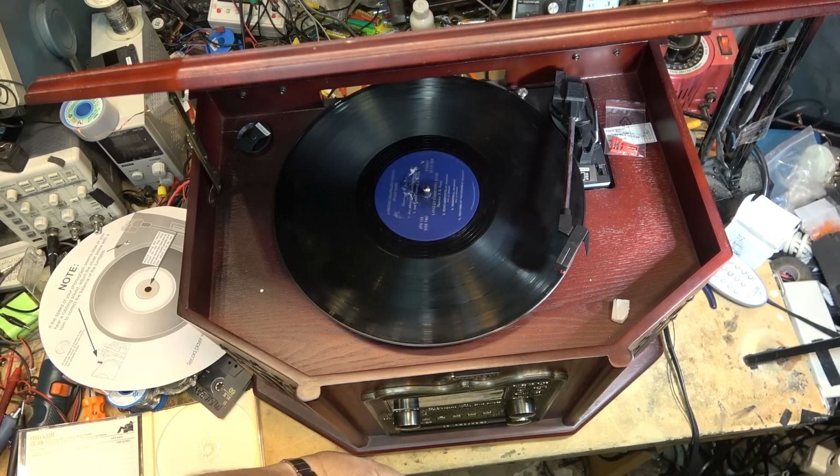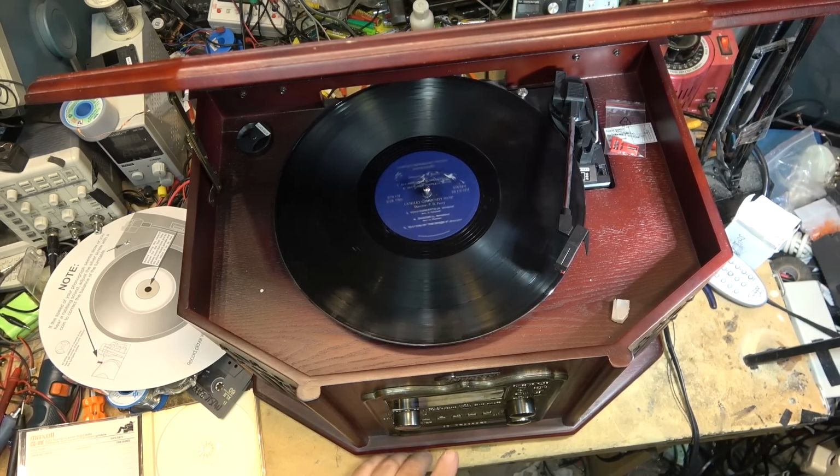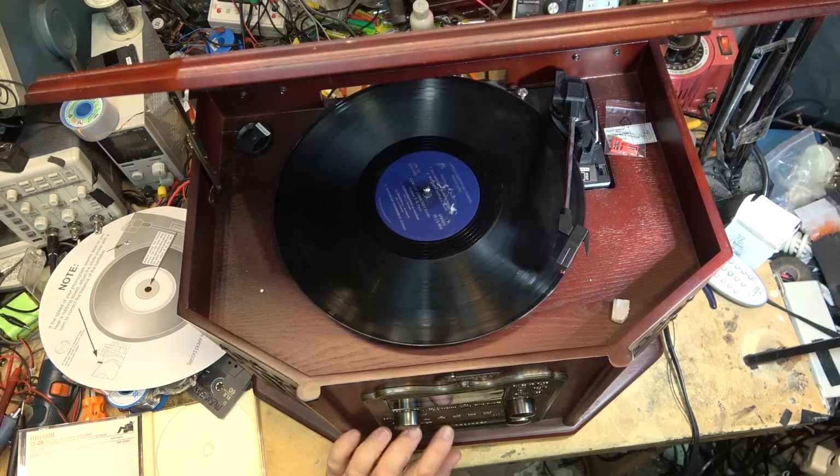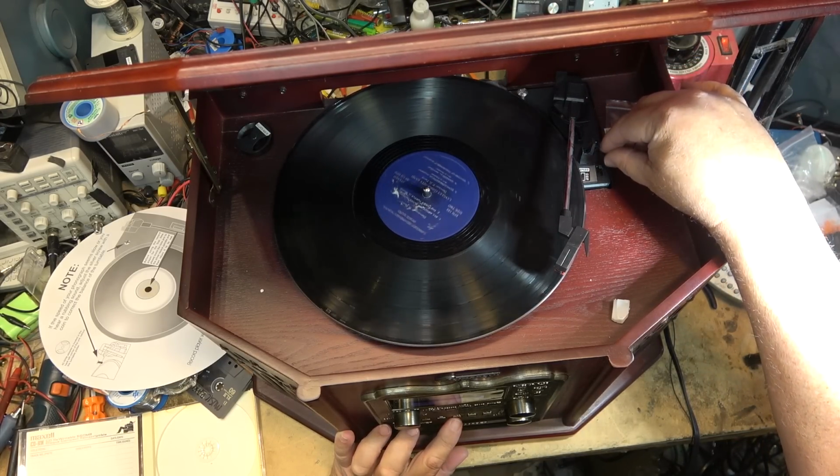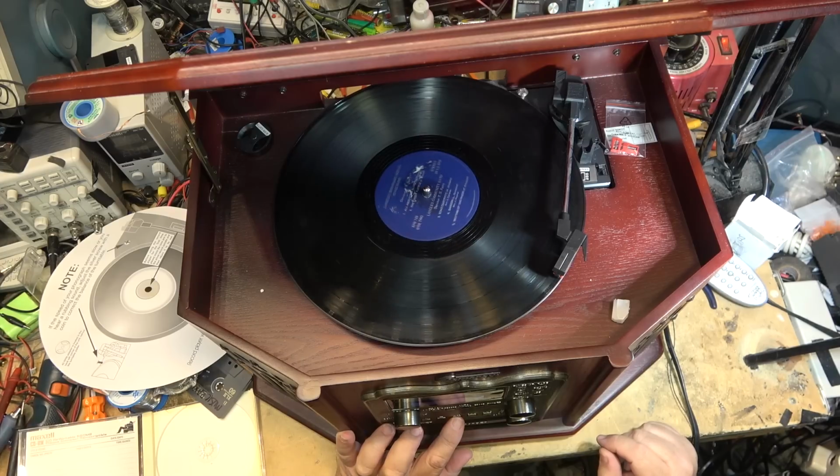Okay, even has dampening on here, so I'll just lower down the tone arm and hit the pause button to start the recording. Here we go.